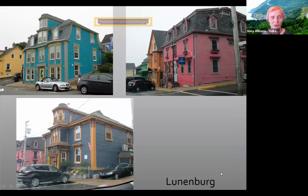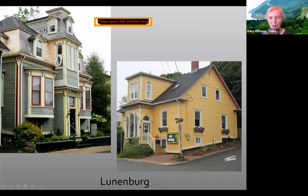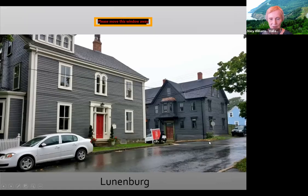And the colored houses are everywhere. And of course, they are now UNESCO protected. There are about 400 of these, about 6 by 8 blocks of them, just constant, as you see the uphill slant away from the harbor. So everywhere you look are these beautiful old homes, beautifully preserved in most cases.